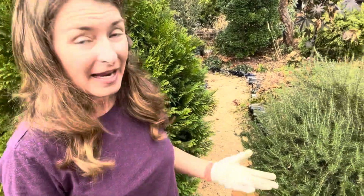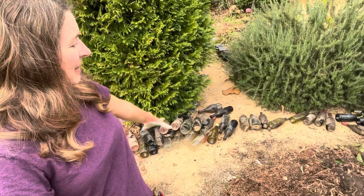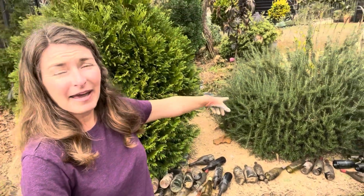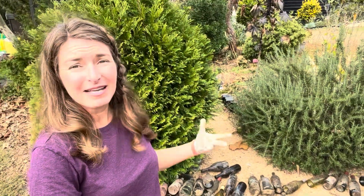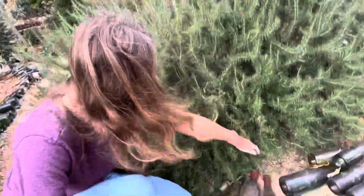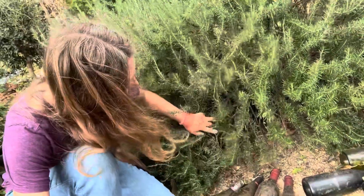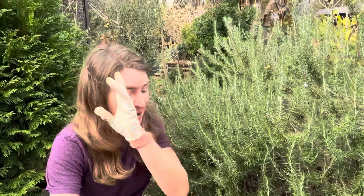One of the things I like most about using bottles is how impermanent it is. And so today I have a prime example of an area where the pathway has gotten too narrow because that trailing rosemary has gotten so large. There's actually bottles underneath this, way back in there. You can't really even see where the bottle edge is because this has grown at least 1.5 feet out from that edge.